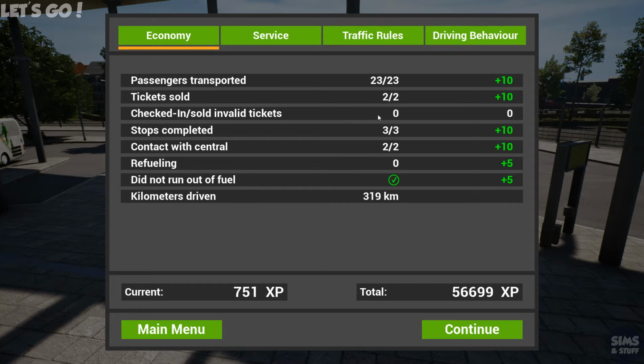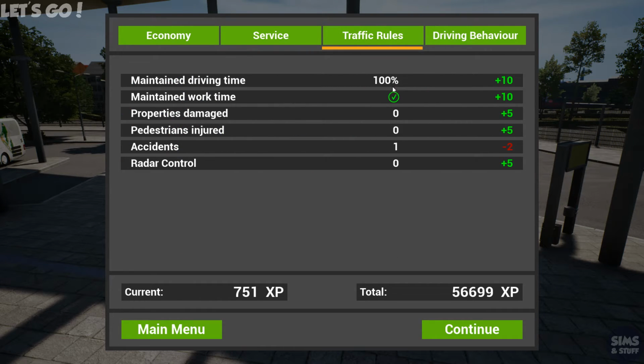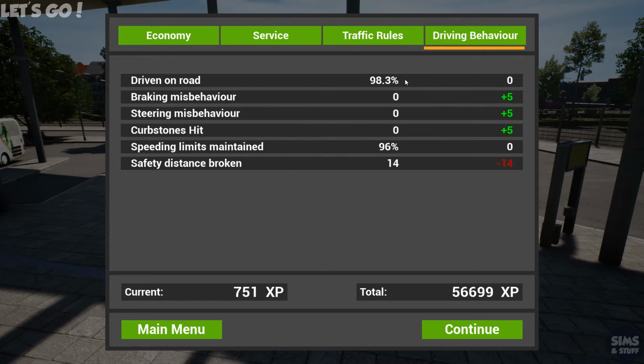23 passengers transported, completed 3 stops, contract central twice, drove 319k, arrived on time, departed on time, resting quality was fine, didn't lose any passengers, always a plus, air conditioning 93%, I've never got that right, announcement played, of course we did, I had one accident. Drove on the road 98.3% of the time. That was that speed bump. And speed limits maintained 96% of the time. And safety distance broken 14 times. I got 751 XP though.